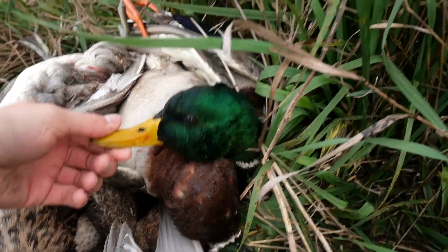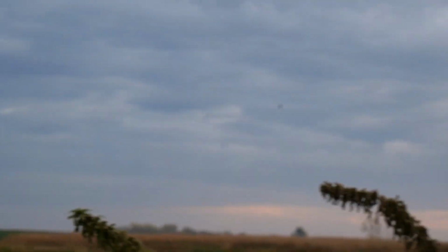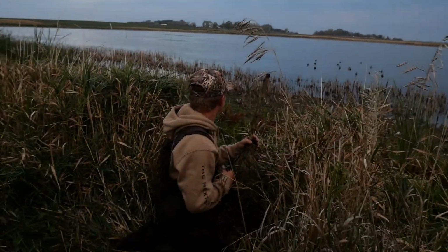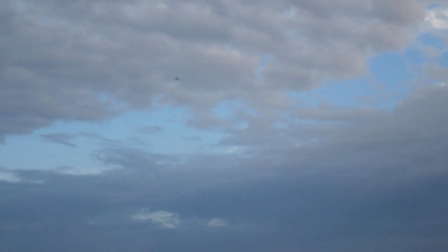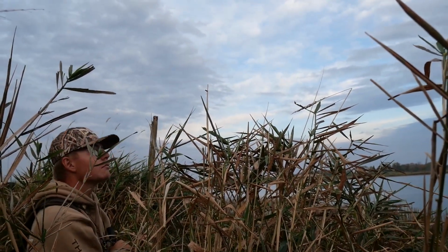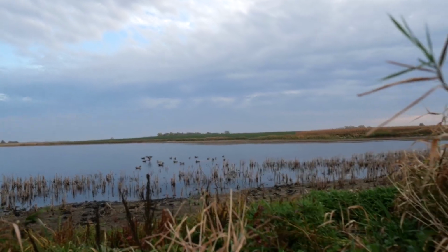Green heads. It's going pretty good. It's like 8 o'clock. We got a duck out front. Spoonbill. No good. Up top. Sit on this little shoreline here, right by the corn. Pretty good. Where are these geese at? I know.